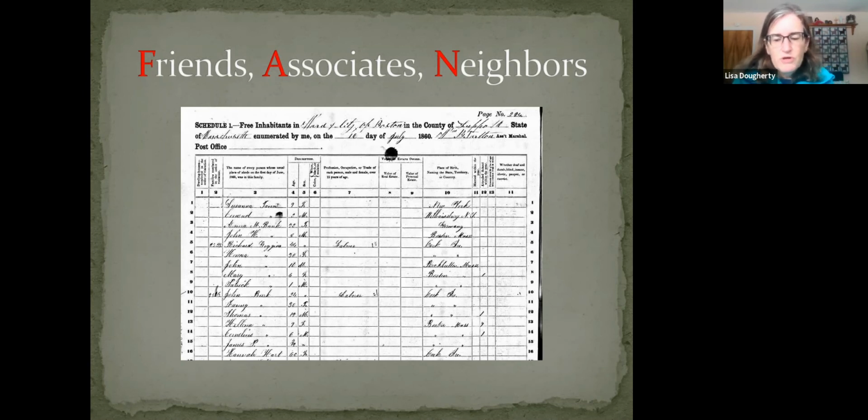And what happens is when you're looking at your Irish ancestor and you can't find information about him because he died very young or something like that, you may be able to find information about a person who was related to him. And the only way you're going to know that is if you are looking into the fan club. So definitely be aware of information about friends, associates, and neighbors.